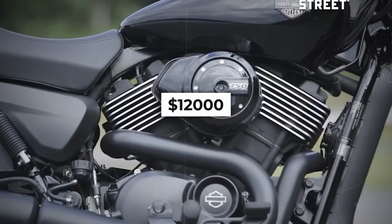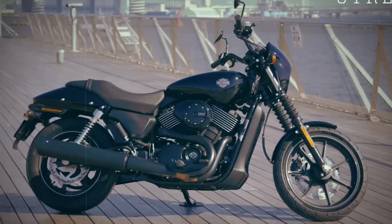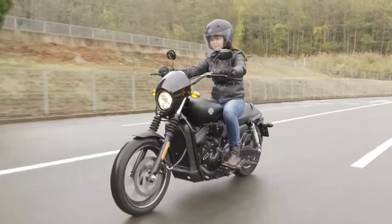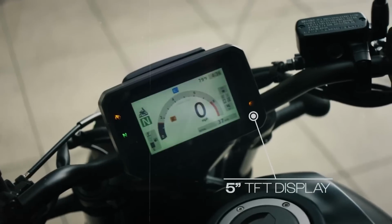What makes this particularly devious is how they structure these loans to create negative equity, owing more than the bike is worth for most of the loan term.